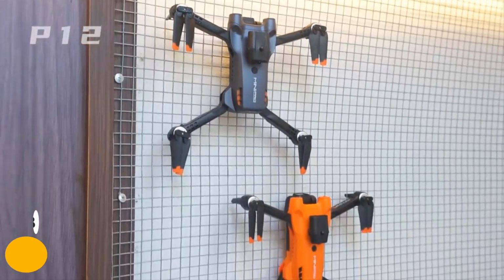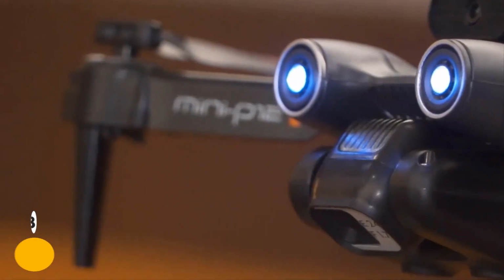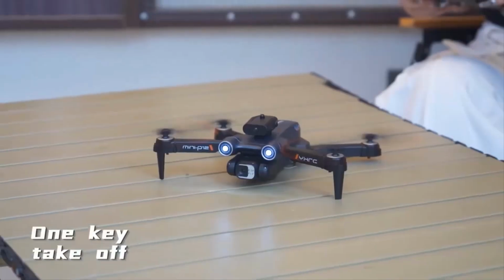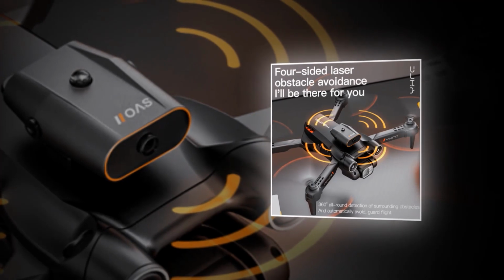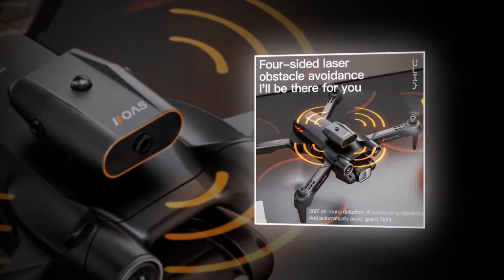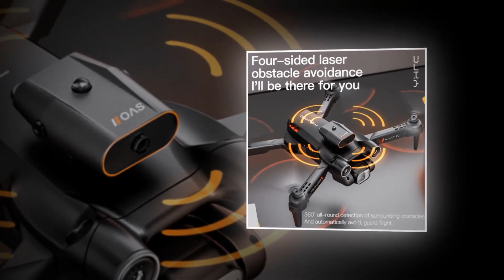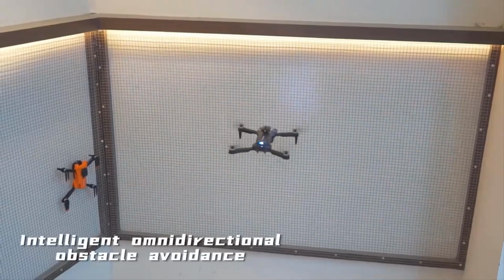Introducing the P12 Mini Obstacle Avoidance 4K Drone, the perfect drone for capturing stunning aerial shots and videos. Let's take a closer look at its impressive features. First up, the P12 Mini Obstacle Avoidance 4K drone is equipped with up-down, forward, backward, turn left, right, sideward flight capabilities, giving you complete control over your aerial movements.